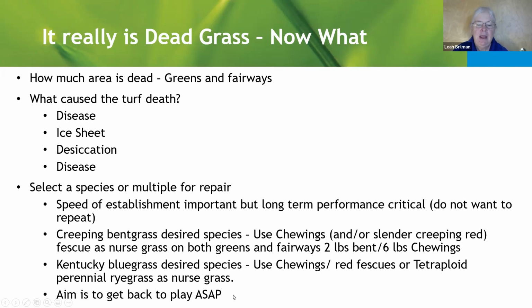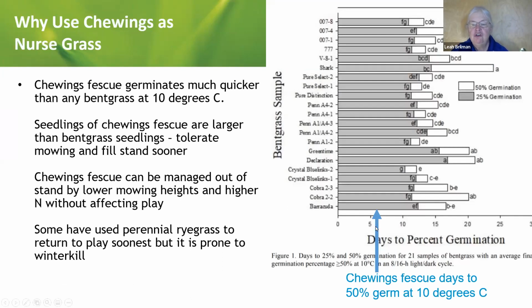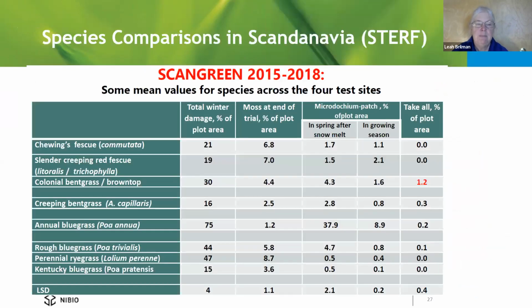The aim is to get back and play ASAP. And this just shows you right here, chewings fescue reaches 50% germ at 10 degrees C in about 7 days, where the bents take about 14 days. So you're able to get something up quicker. They're larger than bentgrass seedlings, they tolerate mowing, and will fill the stand sooner. The chewings fescue can be managed out of the stand by lower mowing heights and higher inputs without affecting play. Some people have used perennial ryegrass to return to play soonest, but again, it is prone to winter kill, possibly the next year, though not quite as bad.